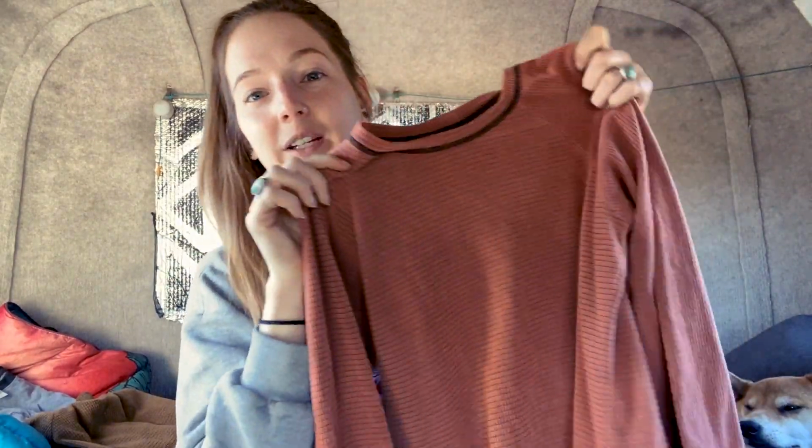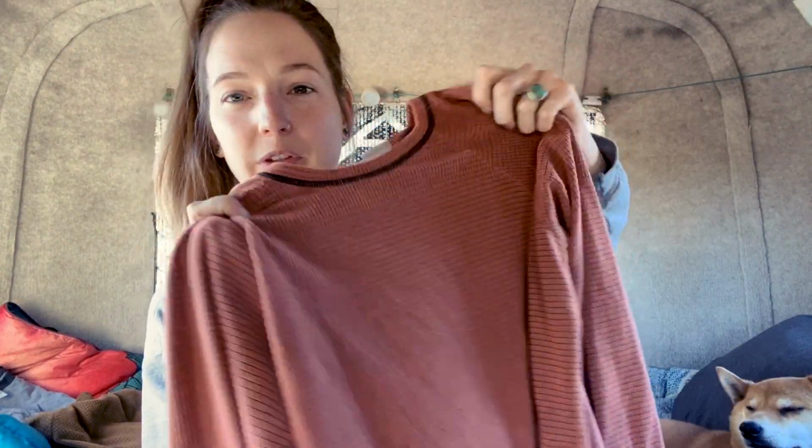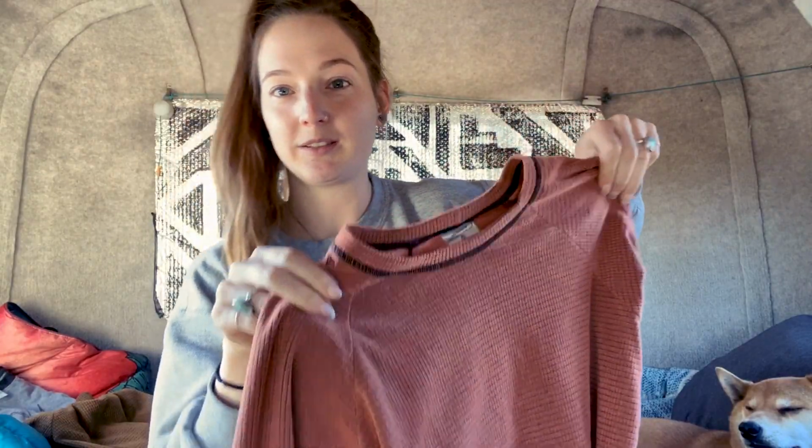I also have another Melly without a hood. I wear this shirt almost strictly to bed. It's super comfy. Love it.